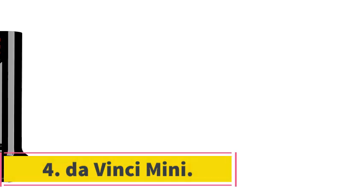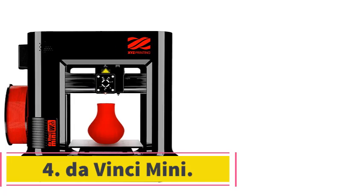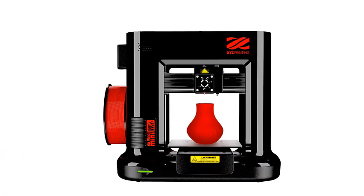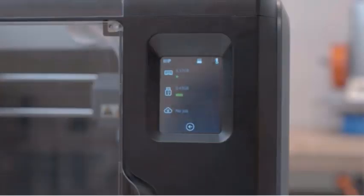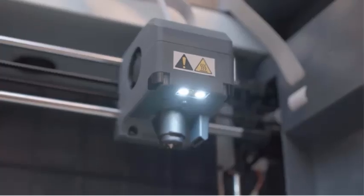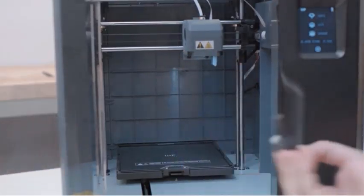Number 4. Vinci Mini. The Vinci Mini is marketed as a family-friendly printer, with easy-to-use software and hardware to maximize accessibility. A community page lists thousands of designs for you to choose from if you lack inspiration, and the quality of the models is always standout.